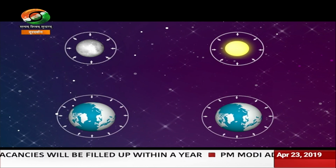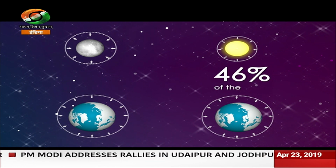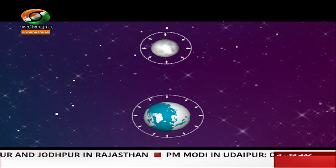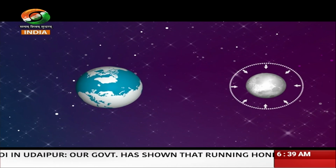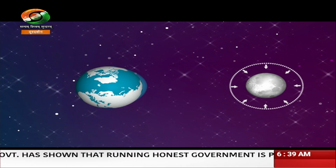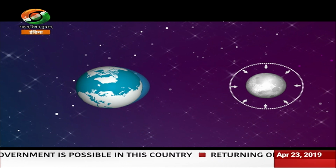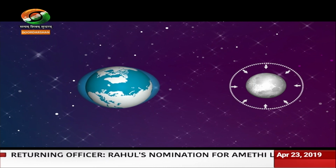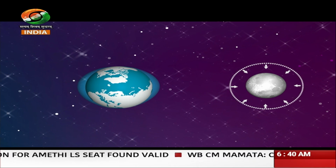The gravitational force exerted by the sun on the earth is only 46% that of the moon, making the moon the single most important factor for the creation of tides. The moon's gravitational force pulls the water in the ocean towards it, and this causes the bulge towards the moon. The bulge on the other side of the earth, opposite the moon, is caused by the moon pulling the earth away from the water on that side.